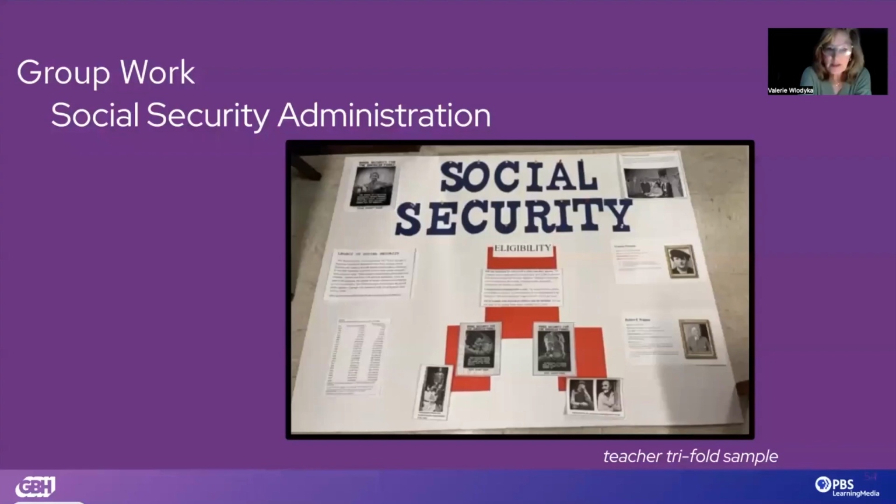Next slide, please. This is an example of a teacher trifold. Social Security was the one that I chose as the sample to share with the students so that they would actually see one in progress. I think this still has the tacks on it. Nothing's really glued down yet, but they could look at it to see the final product. And as I said, there is a rubric for them to follow so that they make sure they are meeting the points they need to for the project.